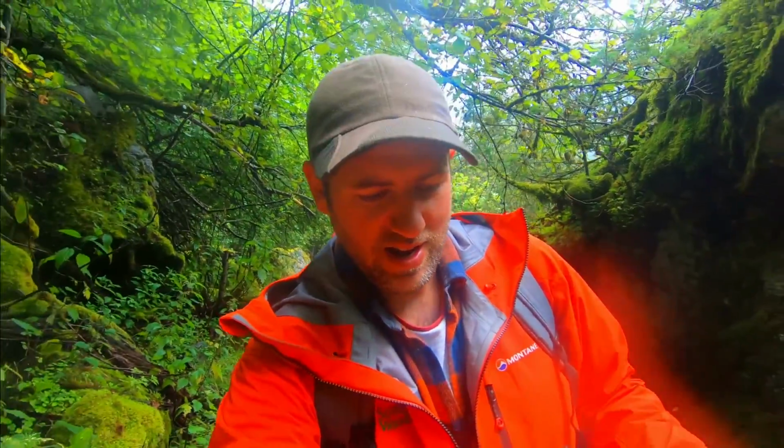So we're just walking through this absolutely fantastic forest, which is now like a rainforest, because we've got intermittent showers all day. So we're kitted up. Me and Pip are doing it. She's my little adventure buddy.